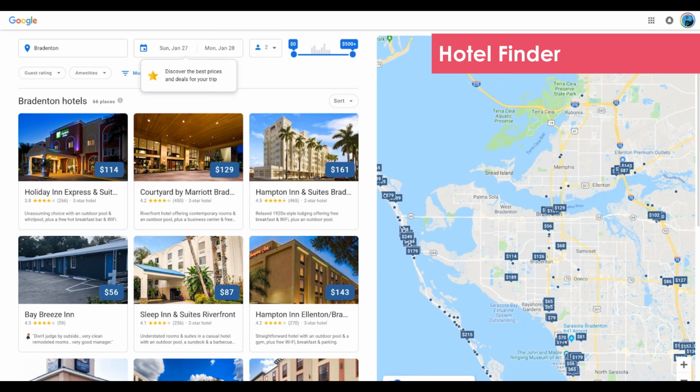You can see the listings are in this larger card format, and if I click through to any accommodation listing, I get a full screen knowledge panel for that business that has additional tabs of information for things like photos and reservations. So a great deal of screen real estate is given to accommodations through the Hotel Finder product.